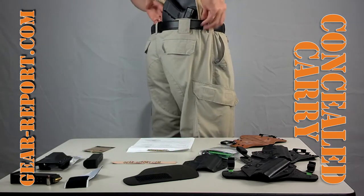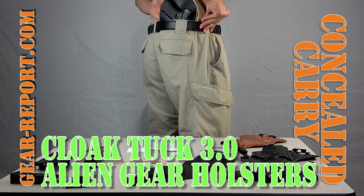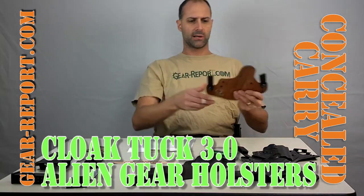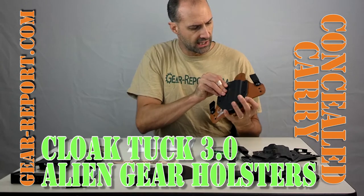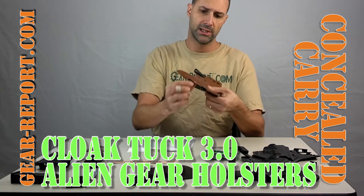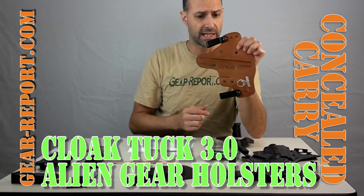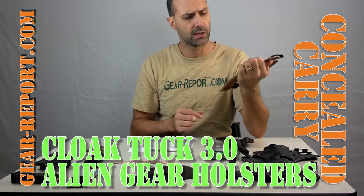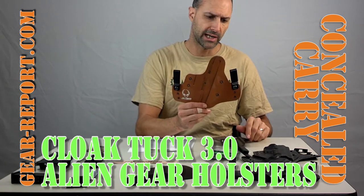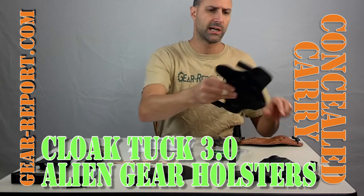You can see here the Alien Gear Cloak Tuck 3.0 holster. Alien Gear sent a few of these for us to review, and I've really enjoyed it. So let's look at it real quick. What I started carrying with was the Alien Gear original holster. You see with the leather back, this is what it would look like using the spring steel clips that came with it. You can tell this is kind of worn in. I've worn this a lot. This became my go-to, my absolute favorite holster. Very comfortable right out of the gate and remained comfortable the more I wore it. Really enjoyed that.